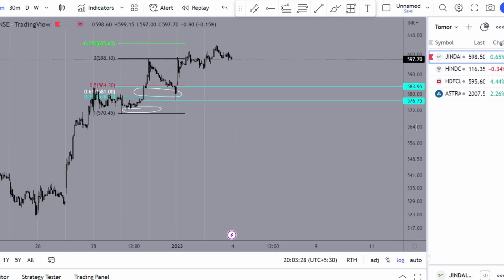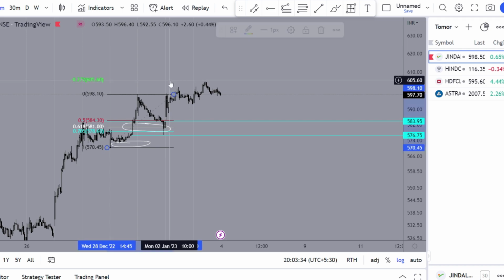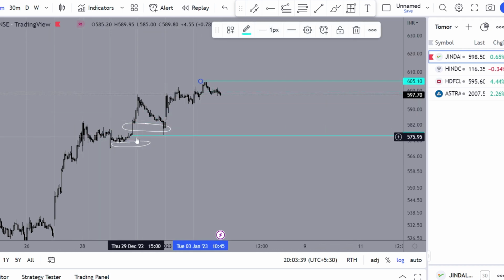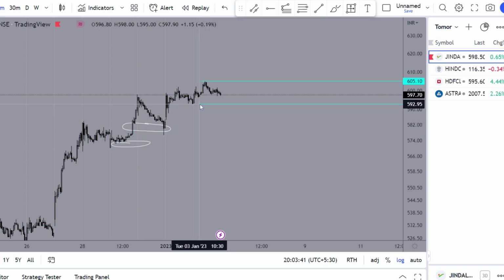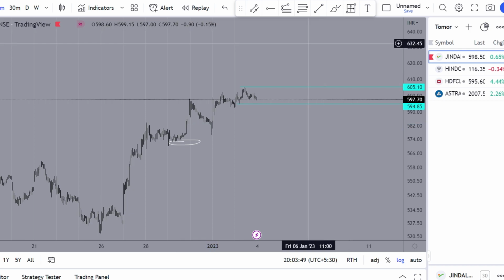Okay, so this is Jindal Steel and Power. We have been keeping this for quite a while. Still, I'll be looking for a long entry above 605, keeping the stop loss around 595. So this will be your long trade for Jindal Steel.